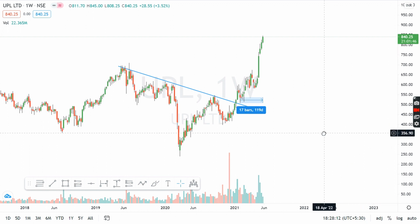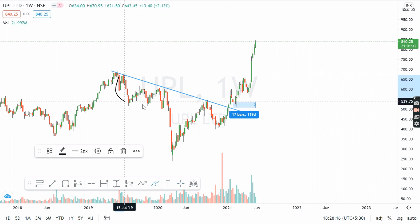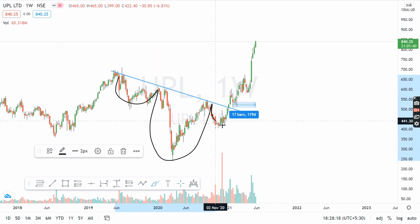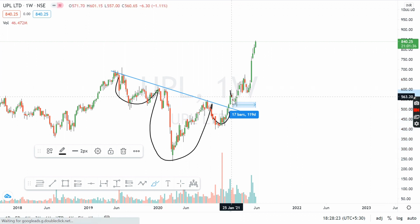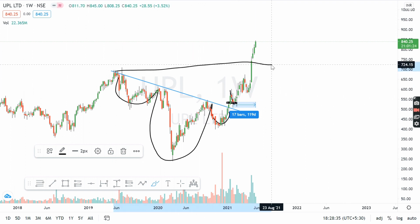Here we can see that it had similarly formed a left shoulder, head and right shoulder. It gave a breakout over here and retested it here, and from here I took the entry somewhere around 540 levels. Then you can see my target was at this level, and it took approximately 109 days, that's approximately 4 months, to achieve this target.